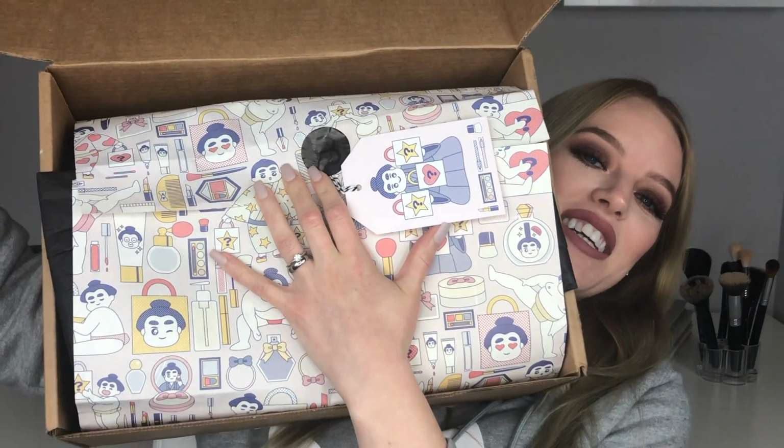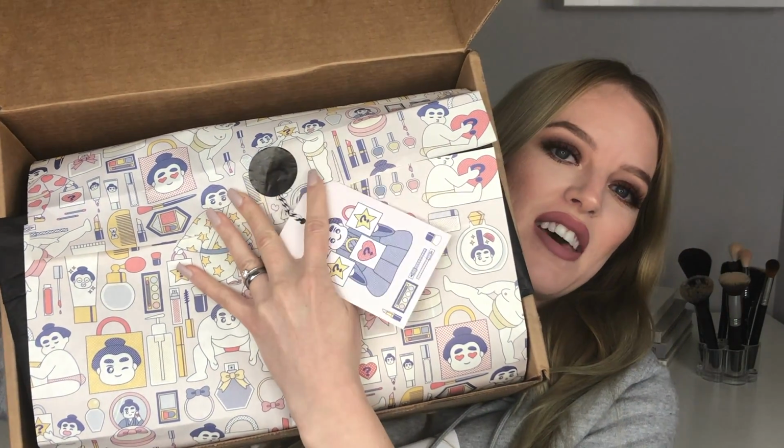This is what the packaging looks like this year. The theme is sumo wrestlers. Now, I paid a total of $85 for this box. The bag itself was $75, but this year they charged $10 for shipping, which we're gonna get into more details about later. Last year, I believe I only got charged $7 shipping.